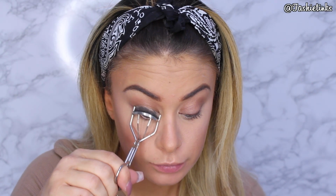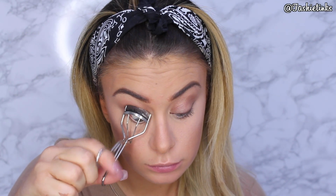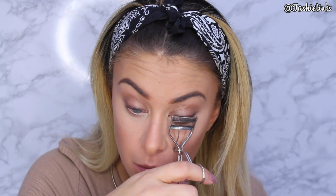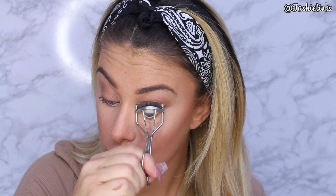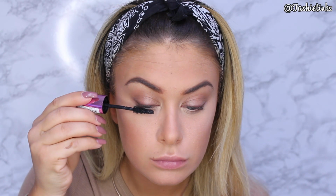Then I am going to be curling my lashes because I'm not going to be wearing lashes today. Well, that's a nice face. Look at my eyeball. I'm just curling my lashes. I use the Shiramura eyelash curler, so these are not drugstore, but I've never found a drugstore pair that's as good as these. And then I'm using the L'Oreal Miss Manga mascara.